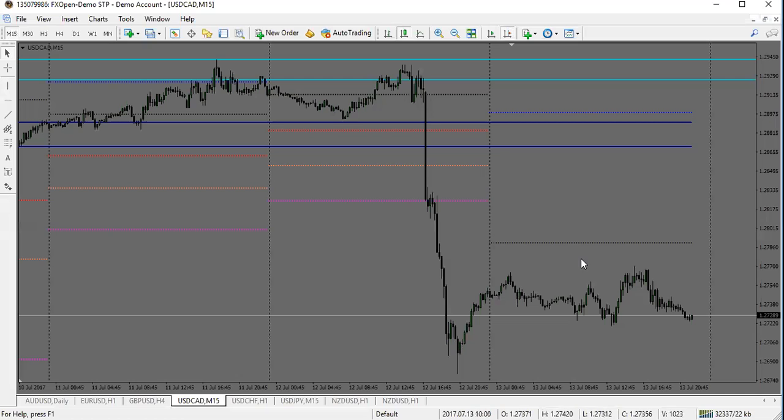Nice double tap to form the low of the day. I fortunately had this on binary. I didn't take it on my forex platform, but market shifted then to the upside. And you can see it took multiple hits rather. Okay, at that high of the day, tap, and then the market looked to be heading downwards.